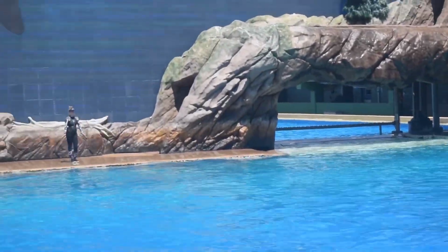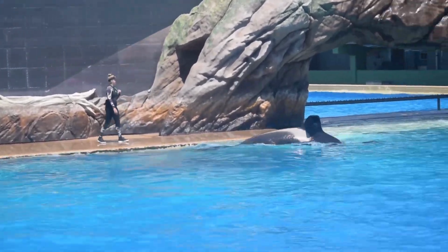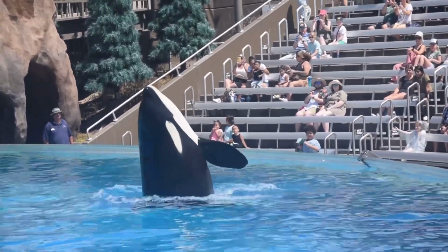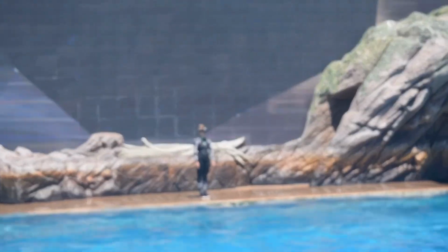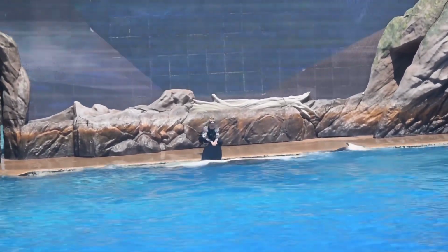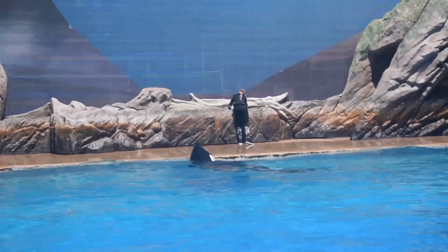Orcas are adapted perfectly to their environments. And even the whale's black and white coloration has a purpose. It camouflages the outline of their bodies in the water, making it easier for them to surprise and catch their prey. Viewed from above, the black of the whale blends in with the dark depths of the ocean. When viewed from below, the orca's white bellies match the brighter surface of the water, blending with the light above, giving them the perfect camouflage.